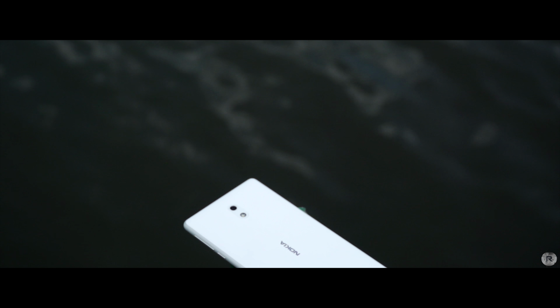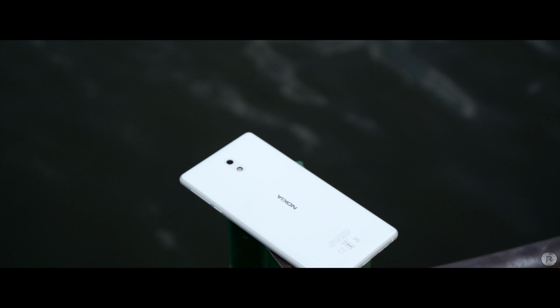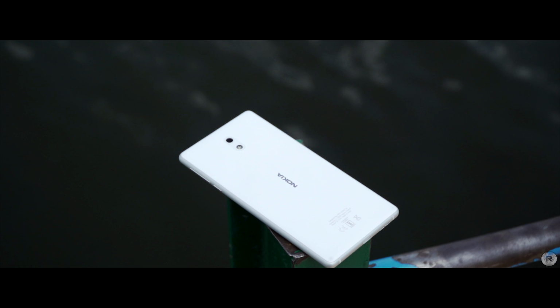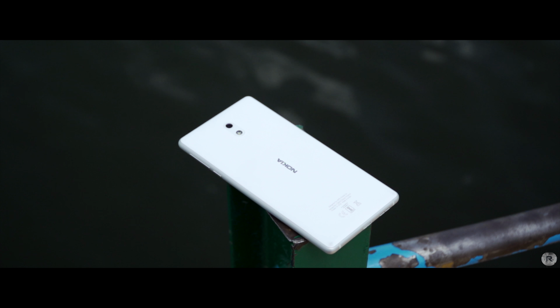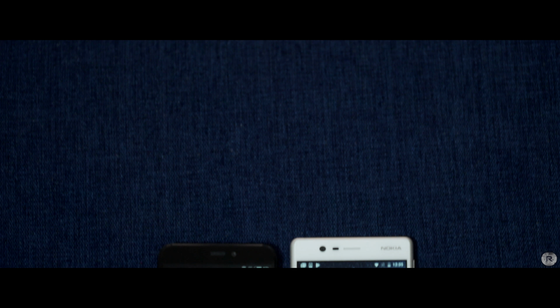Indians have always had a special place in their hearts for Nokia, as it was the first phone for many. However, despite the nostalgia, people still want a smartphone that provides proper bang for buck, and Xiaomi already does that with the Redmi 4. Let's see what the Nokia 3 can provide that could possibly work out in Nokia's favor. Let's start off with the design itself.